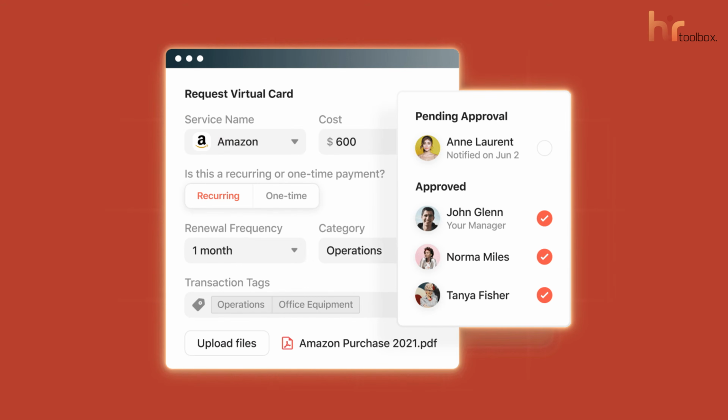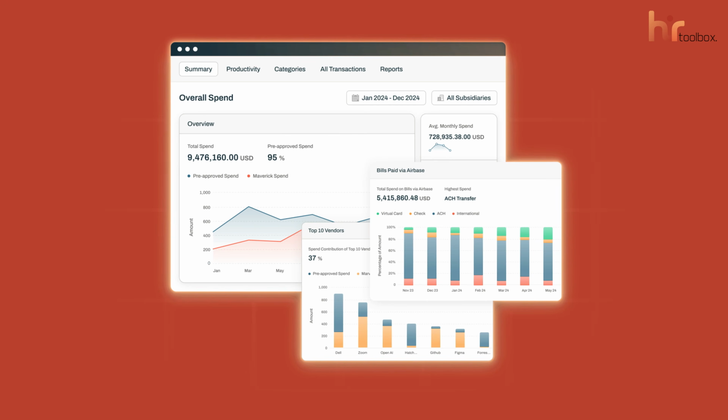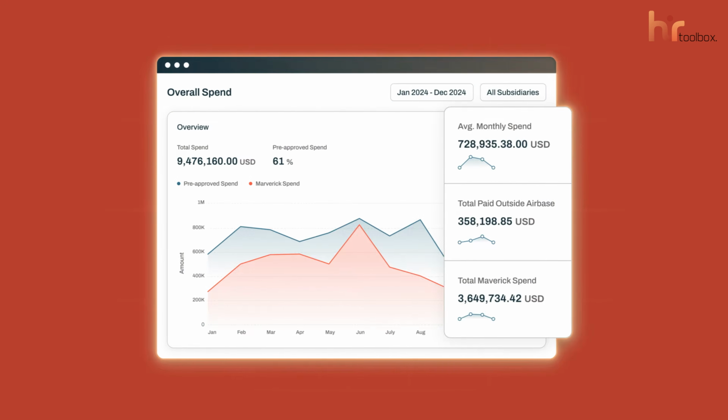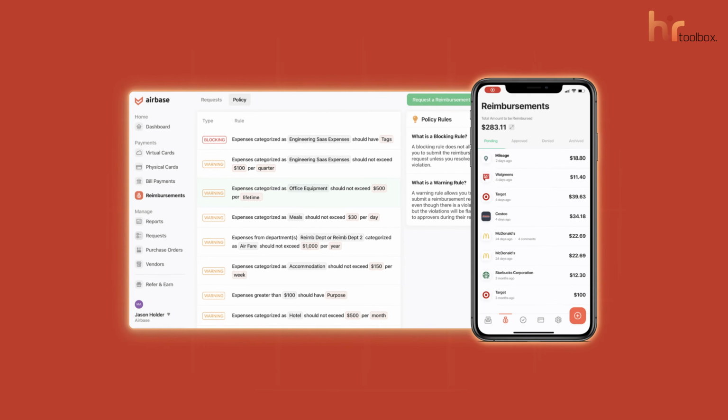Another highlight is real-time visibility into spending. HR and managers can instantly see how much is being spent by team, vendor, or individual employee. No more waiting for end-of-month reports to find out where the budget went. If you want to dig deeper, Airbase's spend analytics can help uncover trends and areas where you can cut costs or adjust policies. And when it comes to employee reimbursements, Airbase gets funds into bank accounts fast after approvals, which keeps your team happy and motivated.